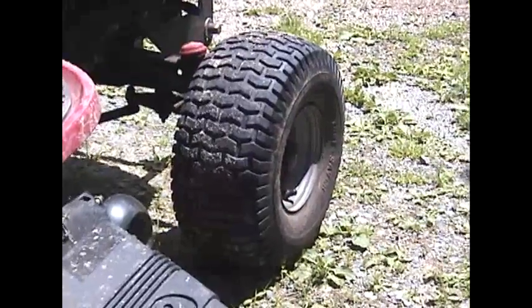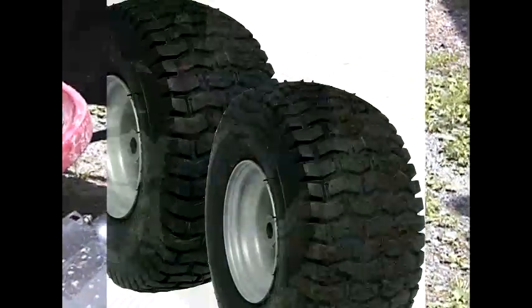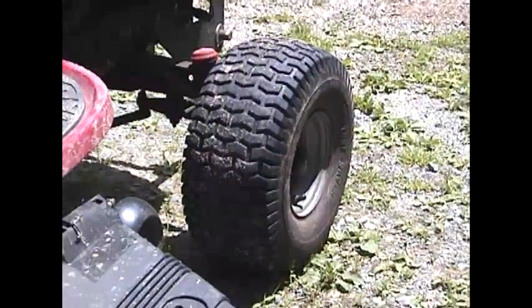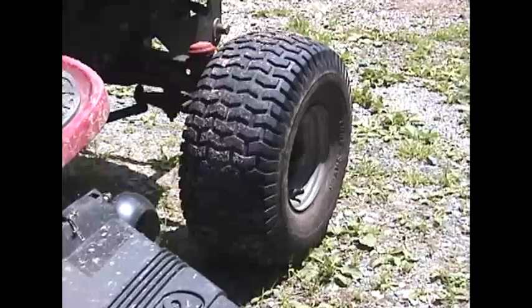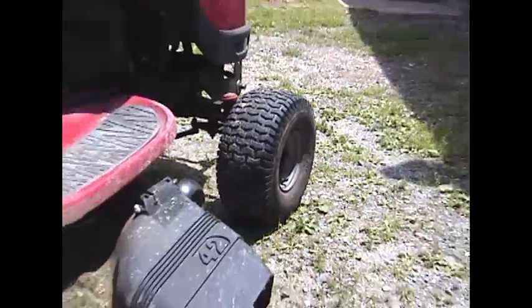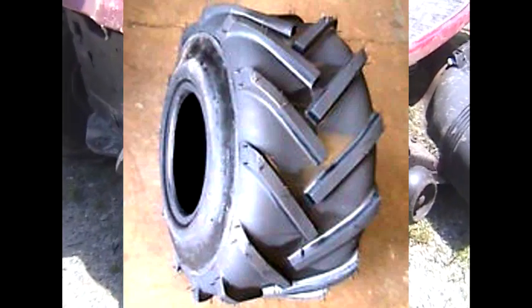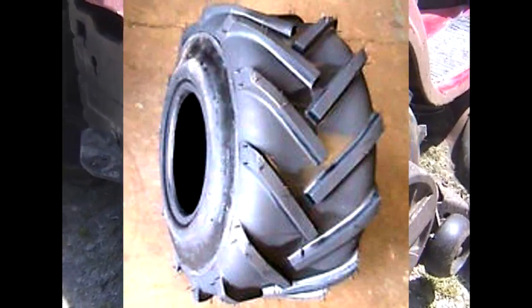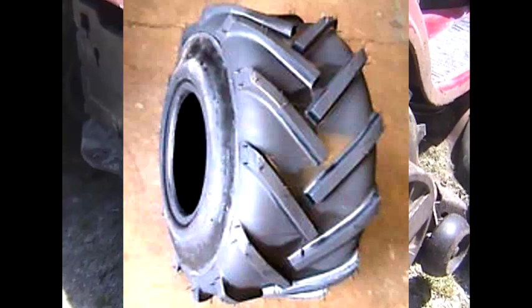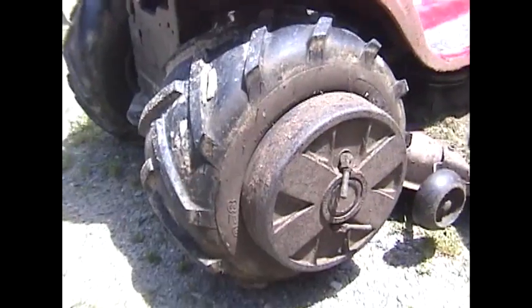You'll see this at any store you go to. Those are called turf savers. The reason they're called turf savers is because they don't have a lot of bite. If you have a nice flat lawn and it's relatively dry, that'll be just fine. If you have a nice steep lawn and it's not relatively dry, you will drive this thing right off a cliff. I found these tires, which are called ag tires or chevron tires, lug tires, and they didn't cost a whole lot. I think I paid $50 for two of them.